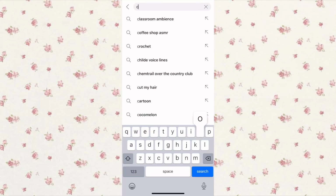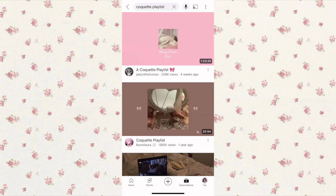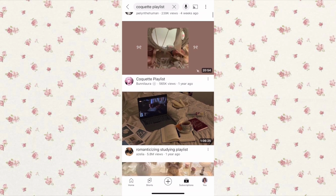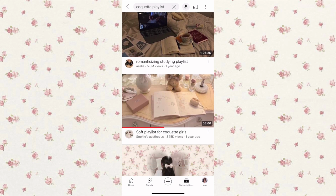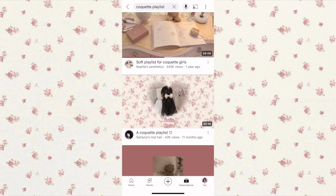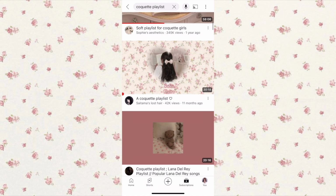As for music, I recommend that you go and make your own Coquette playlist, or find any playlist online of Coquette. I've seen a couple and they're usually really good, and it helps you find new music. I usually make my own playlist rather than find other playlists, but recently I've been going into playlists that people have made on YouTube, and it's the best thing because you can find new music that you can add into your own personal playlist.